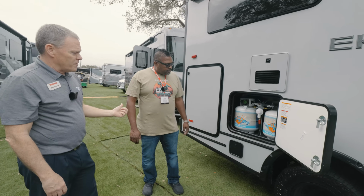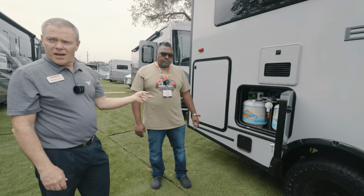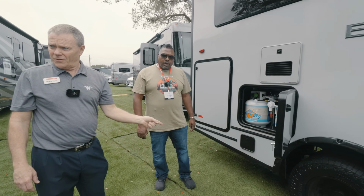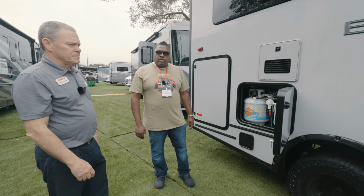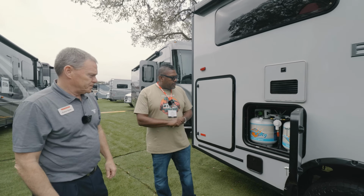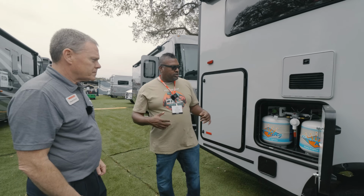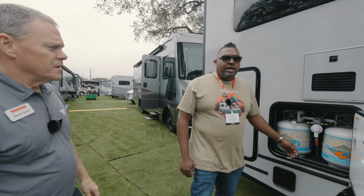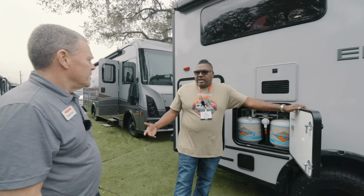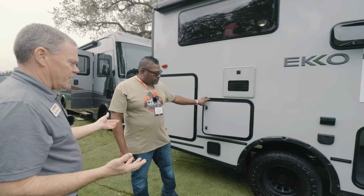The Truma AquaGo water heater is propane. The Truma Vario heater is propane, and the cooktop is induction on this one. Generator, if you choose that option, would be LP. So yeah, I personally like propane. I think some people don't, but this makes it really convenient. And if you didn't want it, you could take it out of there.